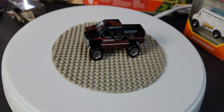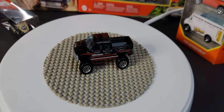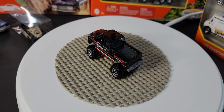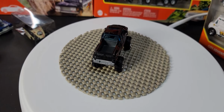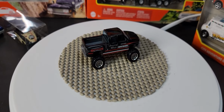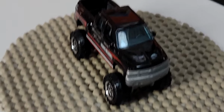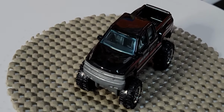So the first vehicle we're gonna look at is a Chevrolet Silverado. We've seen this vehicle before. I'm just gonna start the table here. Let's just have a quick look at it. Never unboxed it before. Really quick look at it. So not a huge fan of the plastic grille on it. See there?